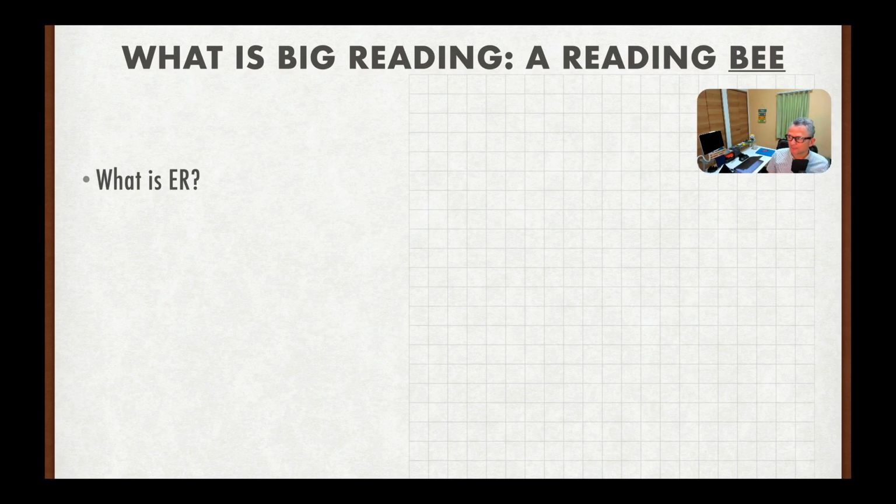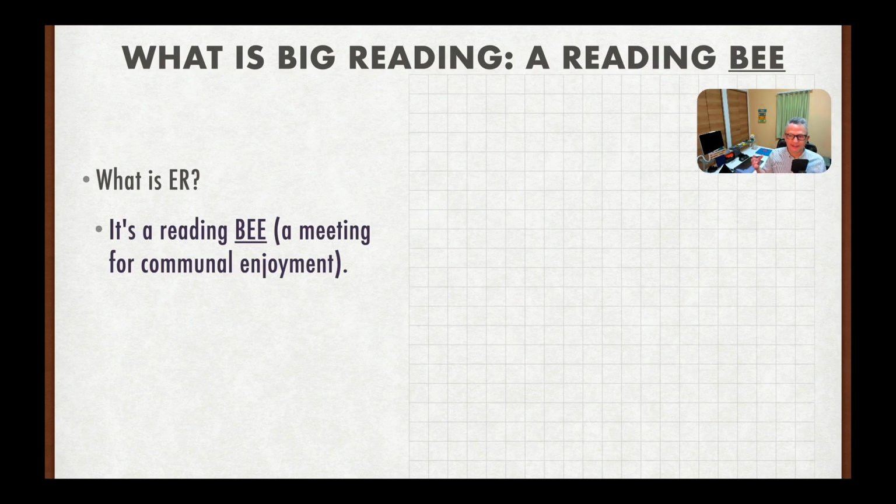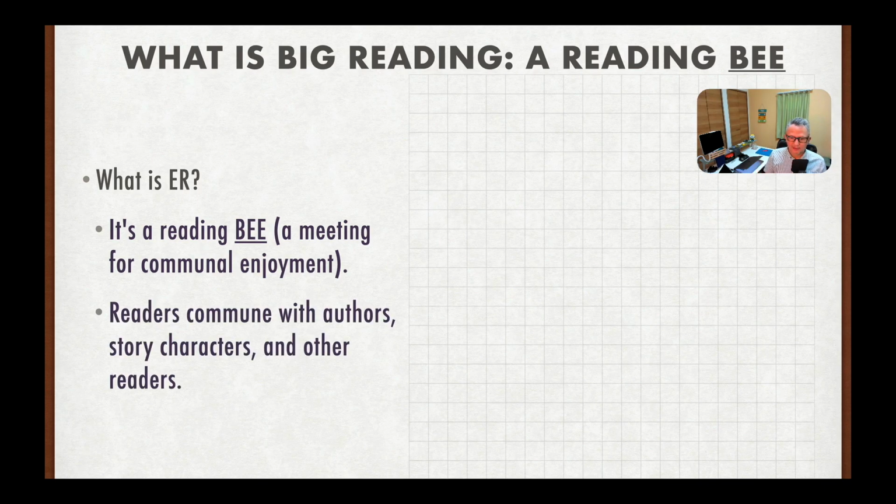So what is ER? ER stands for extensive reading, and I like to call it a reading bee. The word bee has a sort of rare nuance, which means a communal activity that we do for enjoyment, like a spelling bee or a quilting bee, where people get together and make quilts. So with reading, we commune with authors, we commune with story characters, and we commune with other readers.